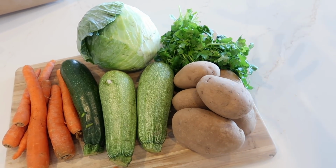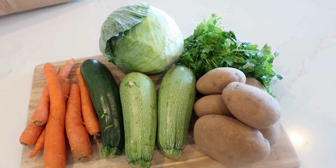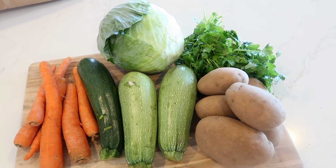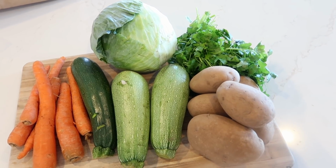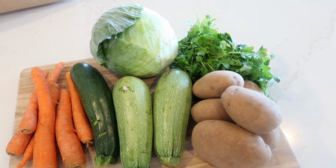So for dinner today, we are going to be making caldo de pollo. Basically some chicken soup with rice. And this is a lot of the ingredients I'm going to be using. This is all the veggies. So I'm just gonna go ahead and cut them up. I'm gonna snap my fingers and they will be cut. And then I will show you guys everything else that I do.